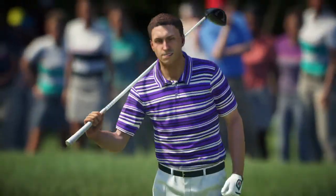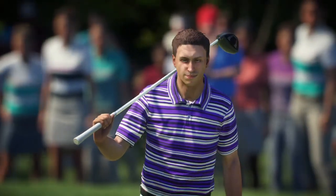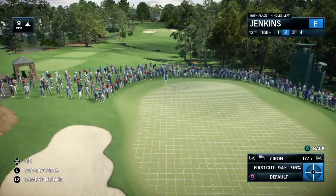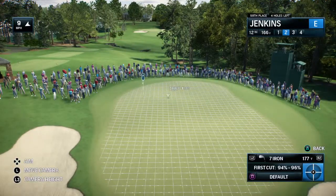Rich, there's rough and rough. That ball is needle-nosed down. Can't even see it from here. Frank, just into that first cut. Yeah, it's sitting up. This isn't too bad a situation.